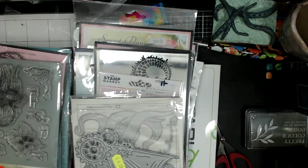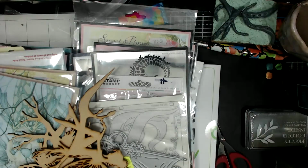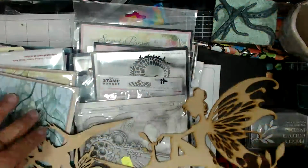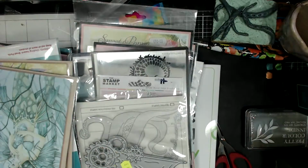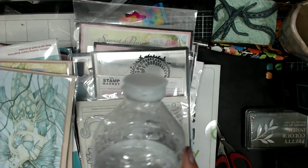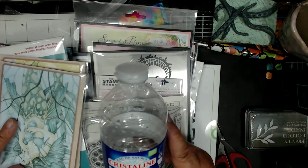I warned you it was a haul. You don't like hauls. Just fast forward. Okay. So I got this cute little fairy. See them here? Fairies. Cute. Oh, and when we went there, now, Joan, I didn't notice when we were in London, the water bottles. I had to bring one back to show you guys because it's so genius. I told you, I think I did more than Joan.